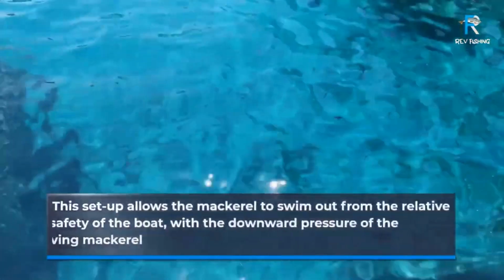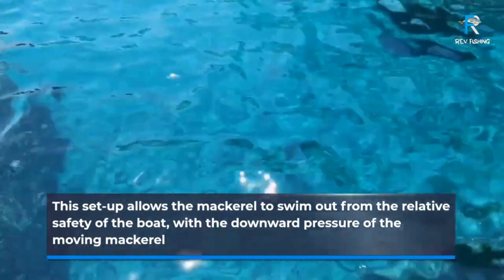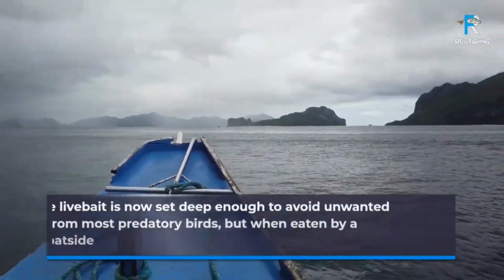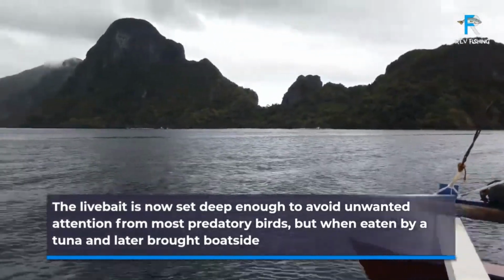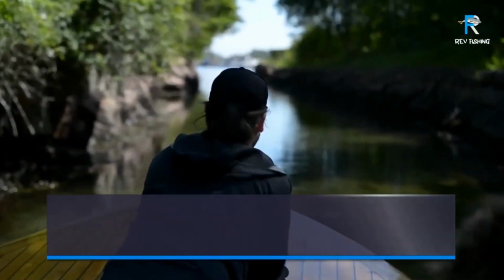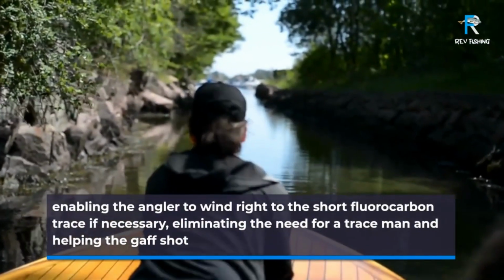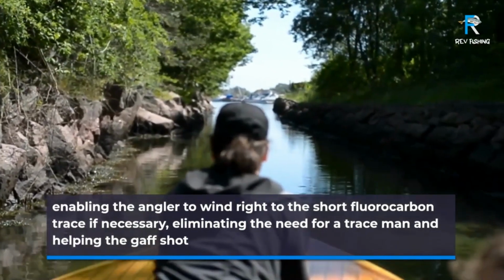This setup allows the mackerel to swim out from the relative safety of the boat, with the downward pressure of the moving mackerel. The live bait is now set deep enough to avoid unwanted attention from most predatory birds, but when eaten by a tuna and later brought boatside, enabling the angler to wind right to the short fluorocarbon trace if necessary, eliminating the need for a trace man and helping the gaff shot.